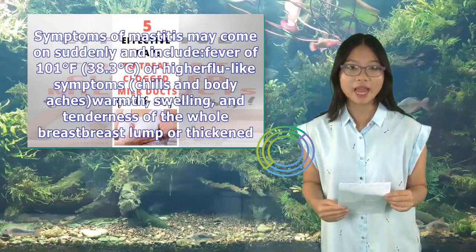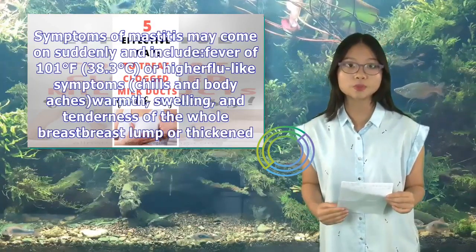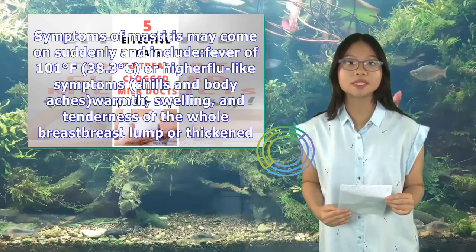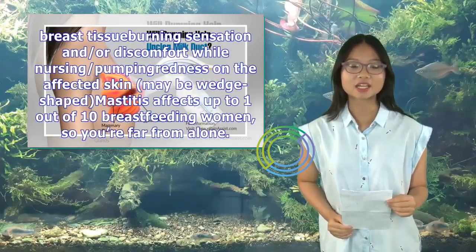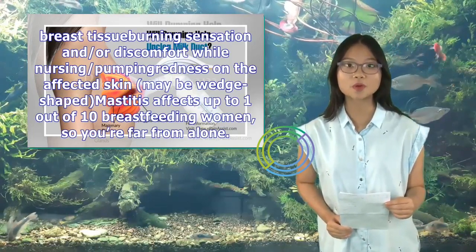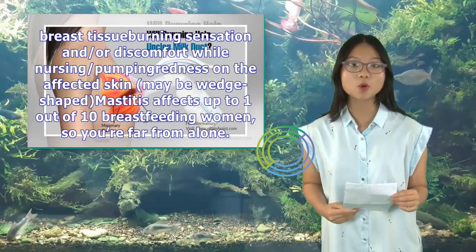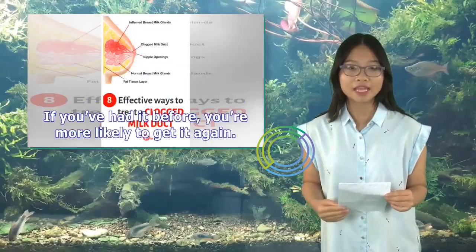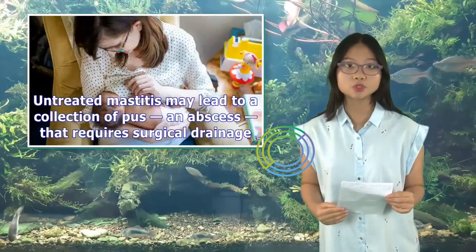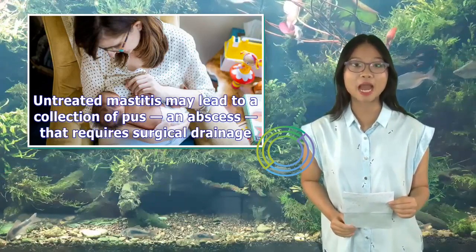Symptoms of mastitis may come on suddenly and include fever of 101 degrees Fahrenheit, 38.3 degrees Celsius, or higher, flu-like symptoms, chills and body aches, warmth, swelling, and tenderness of the whole breast, lump or thickened breast tissue, burning sensation and/or discomfort while nursing or pumping, and redness on the affected skin, maybe wedge-shaped. Mastitis affects up to 1 out of 10 breastfeeding women, so you're far from alone. If you've had it before, you're more likely to get it again. Untreated mastitis may lead to a collection of pus and abscess that requires surgical drainage.